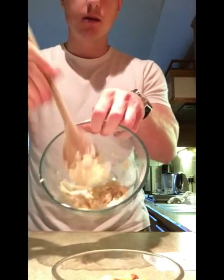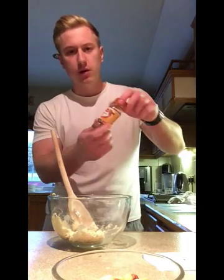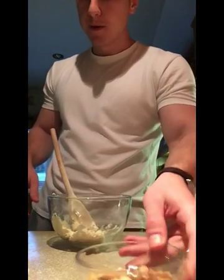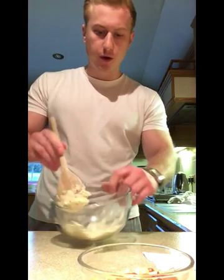Okay, now this part's up to you, because now it's mixed in, you can see the type of consistency. Yeah, it's very tough to mix in. So a lot of people put different additives in it. Chocolate chips, Oreos is a common one. I'm actually going to keep it as natural as possible. So what I'm going to chuck in with it as well is a little bit of cinnamon, and literally just a handful of dried nuts. Going to mix all that in once again, and I'll show you the final product.